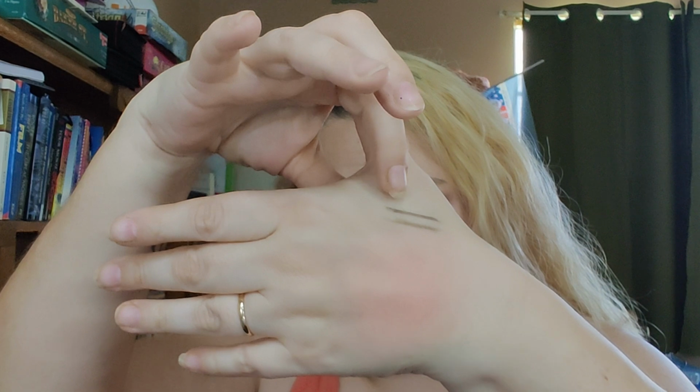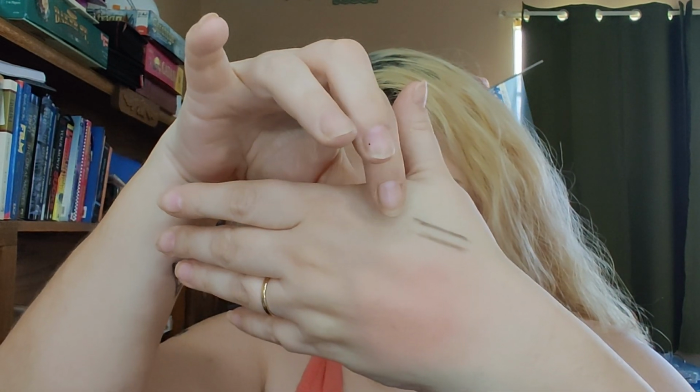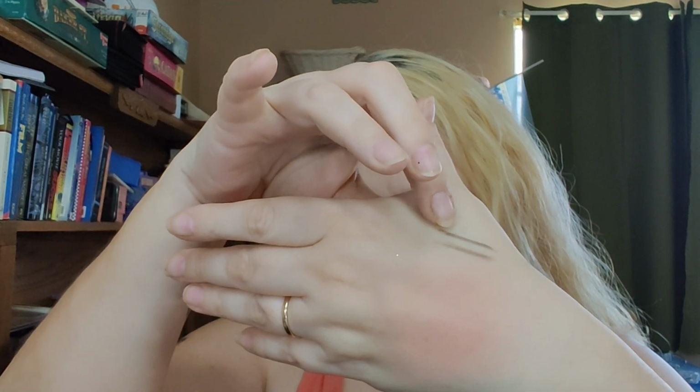That's right there. Let me go ahead and do my CoverGirl. But I mean, it performs basically the exact same way. You'll see the CoverGirl is on top. It's just a teeny bit darker. That's really the only difference.